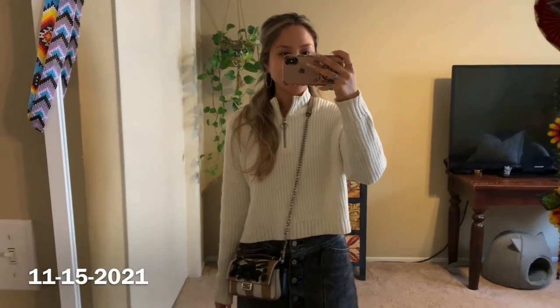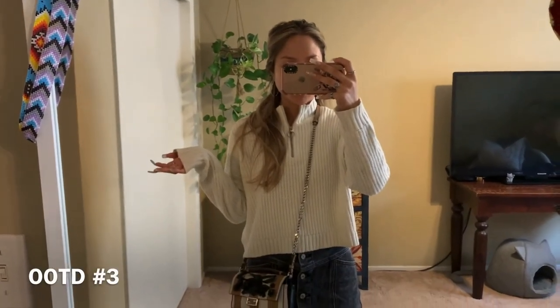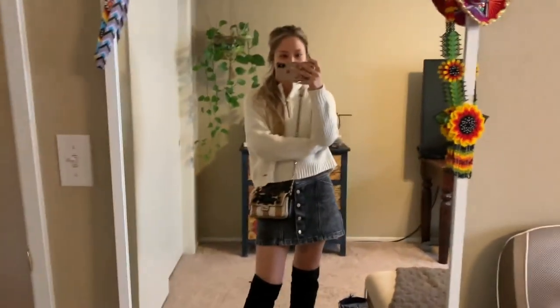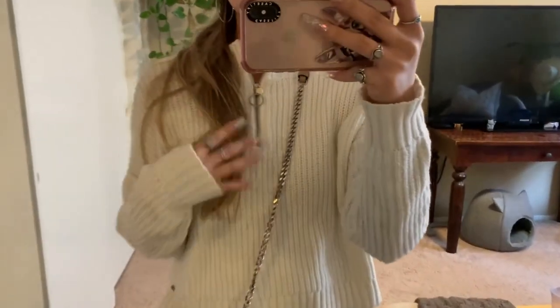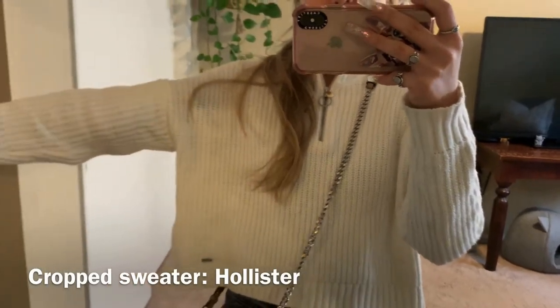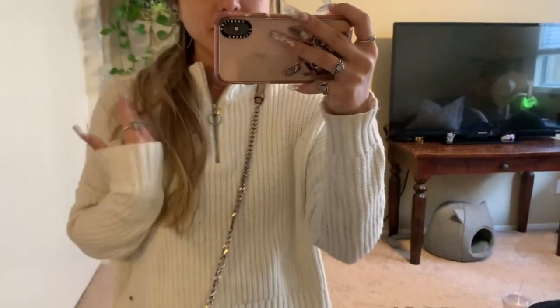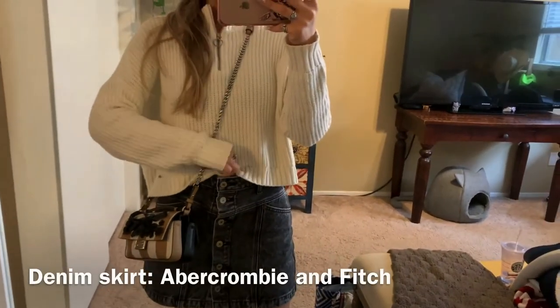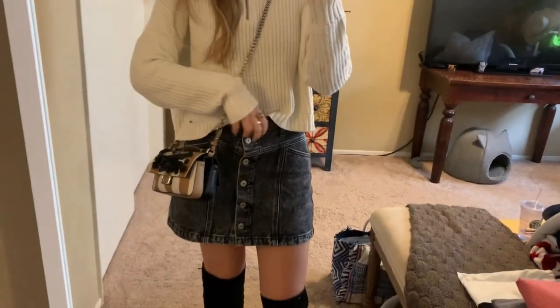Hi guys, hello. This is my OOTD today. I think you guys have seen this top. It's from Hollister. It's really, really warm. I have another shirt underneath it. And then this cotton denim skirt from Abercrombie.